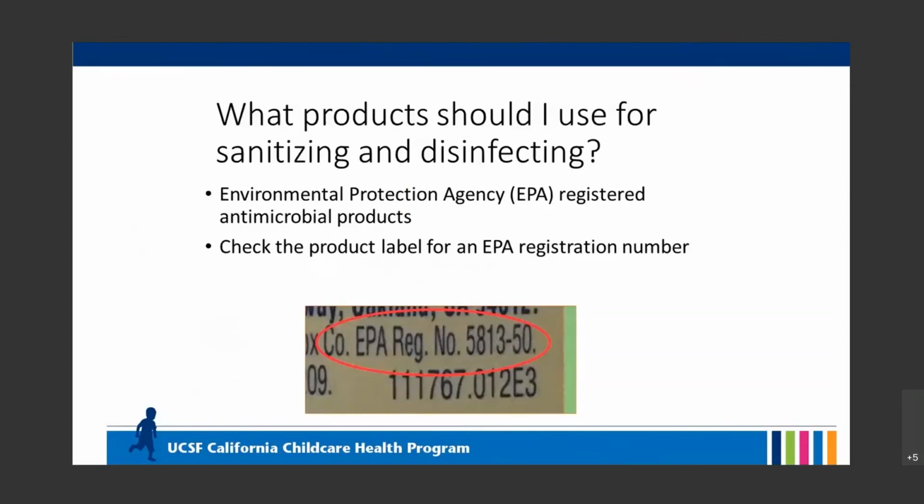So now let's think about what products we're going to use for sanitizing and disinfecting. So first of all, you want to make sure that you are choosing a product that has an EPA registration number on it. That means that it is registered with the EPA and is an antimicrobial product. Just a little warning, this will be on the label. You'll be able to find it, but it's very small. So you might need to reach for a pair of reading glasses.